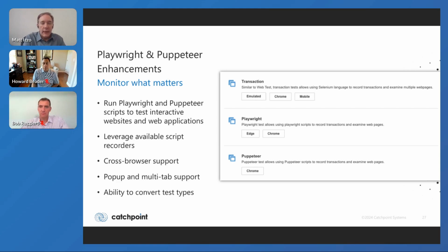And we also have rolled out a feature that allows you to convert a test type from one type to another. If you convert a Chrome test to Playwright or to Puppeteer, well, the scripting language is different, so the script itself would have to be modified, but the ability to convert those tests gives you a level of portability that you hadn't had before.